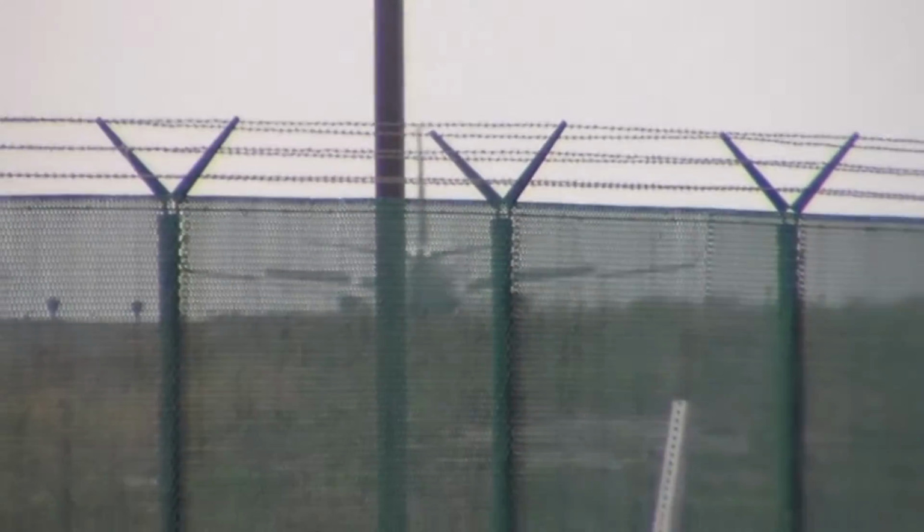Southwest 186, 126012, RNAV Delray, runway 24 left, cleared for takeoff. RNAV Delray, clear takeoff, 24 left, Southwest 186. Heavy tower, 126012, runway 24 right, cleared to land.